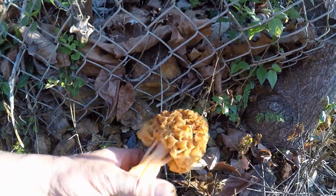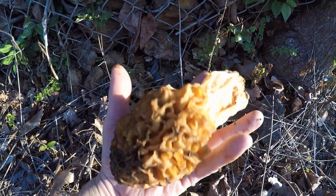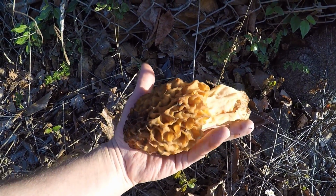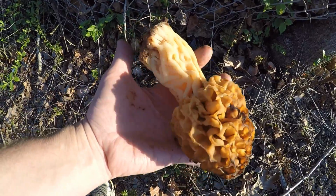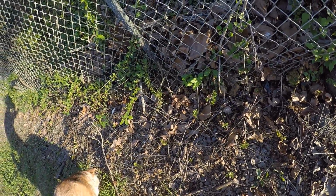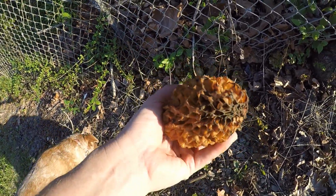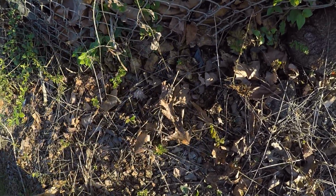Look at that monster. Would you look at that thing? Wow, it doesn't even fit in my hand. Still fresh. Have to cut the dry spot out. That'll be good.